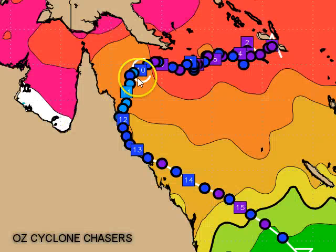So as we take a look at the UKMet model, they basically have the system from here moving in a south-southwest direction, making landfall around Cairns, and then pushing in a south-southeast direction all the way south towards Townsville before pushing off the coast of Queensland on the 13th of April.